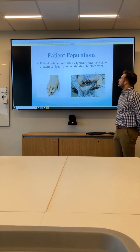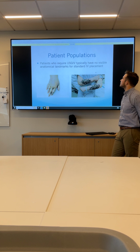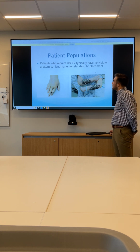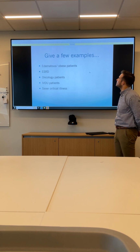Patient populations who require ultrasound-guided IV access typically have no visible anatomic landmarks for standard IV placements. While these pictures are a bit grotesque and a little bit disturbing, you can see on the right a patient with +4 pitting edema, and the patient on the left, we'll see on the next slide, is an IV drug user. So you can see that these patients are obviously not easy to get standard IVs on. Let's give a few examples of those patients.